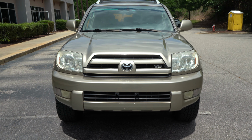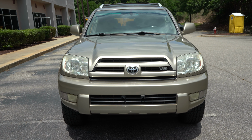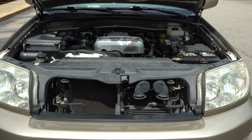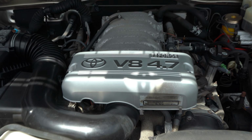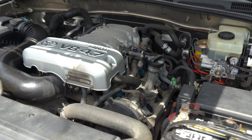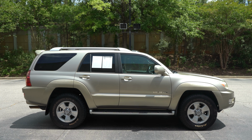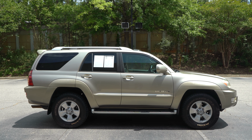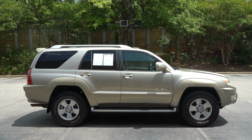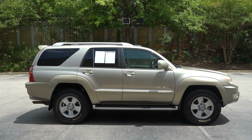Another reason why I really want to check out this particular model is because this actually has a 4.7 liter V8 engine. For 2003, the 4Runner got redesigned, okay? This is the first model year of this generation. They kind of brought it into the 21st century, if you will. There's not a single generation of the 4Runner that doesn't look cool or looks kind of dorky. No, that does not exist. They all look very badass. So I like this one.